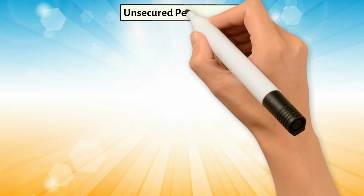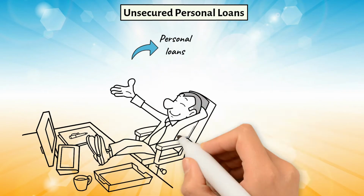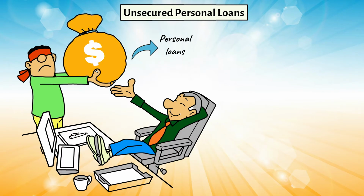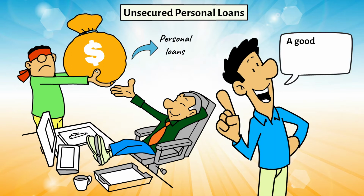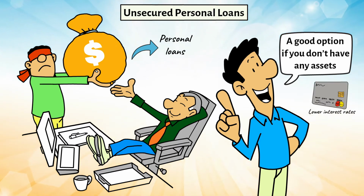Let's start with unsecured personal loans. Most personal loans are unsecured loans. When we say that they are unsecured, the loan isn't backed by collateral. The plus side of unsecured personal loans is that they are a good option if you don't have any assets and typically have lower interest rates than credit cards.